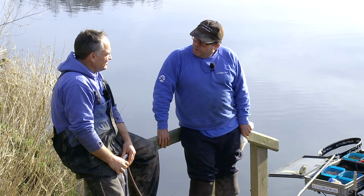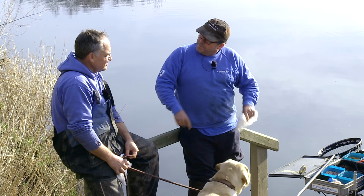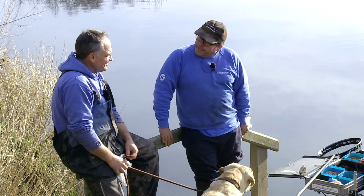And so I was reluctant to feed meat because it sinks slowly. So I fed a lot of hemp with some casters in and a bit of meat. And eventually they come up the peg. I caught some nice chublets. So I've had one a pound and a half and a few dace.